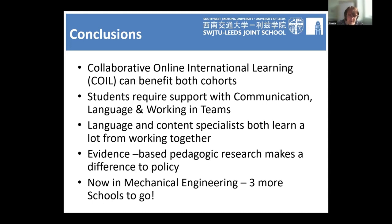And now we've just started this semester with a joint merged cohort in mechanical engineering. So we've just got 3 more schools to go: computing, civil engineering and materials engineering. But I'm hoping that we could get something like this for all the student cohorts in both universities, because it's really helpful for them and for the staff.